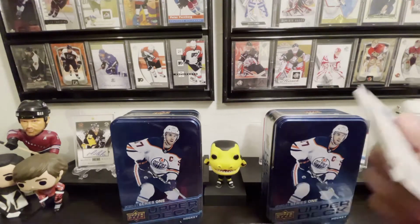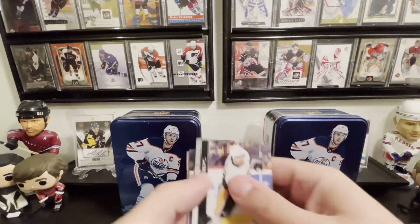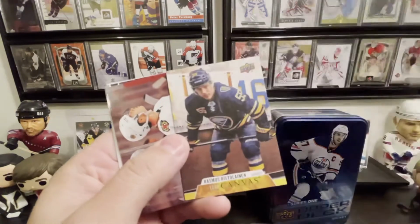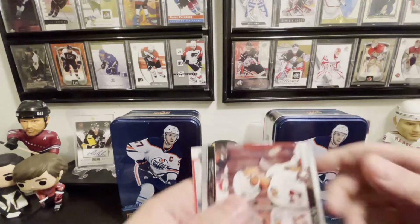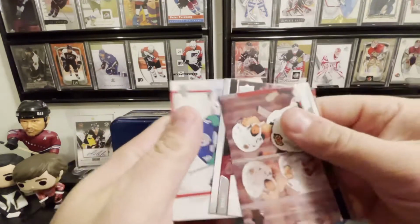Anyway, you know what I noticed? I mean, maybe he'll be in series two. There's no Capo Caco base card. Capo, Foligno, Spurgeon, Coyle, and Rasmus Ristolainen. Canvas. Cool. Kirby Dach, Will Butcher, Thatcher Demko.